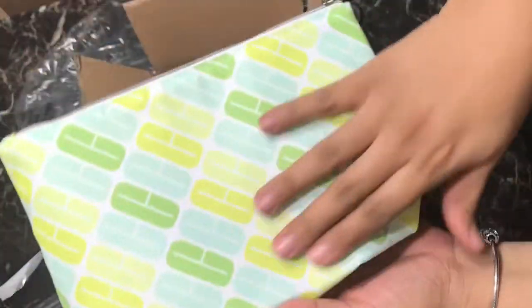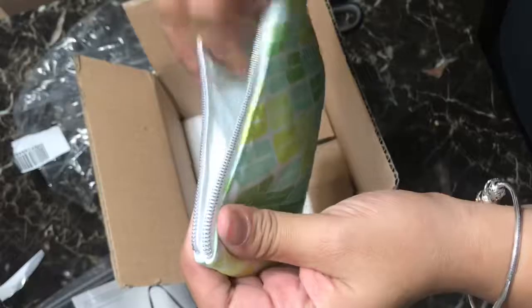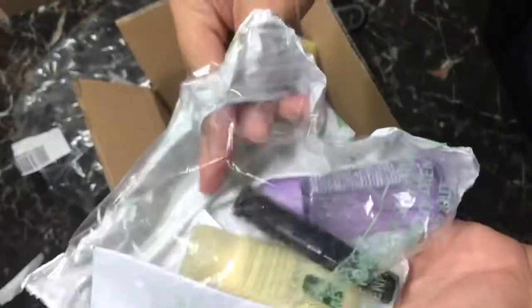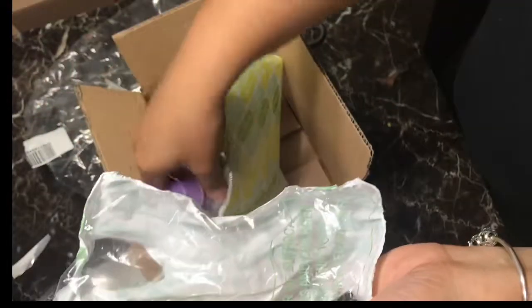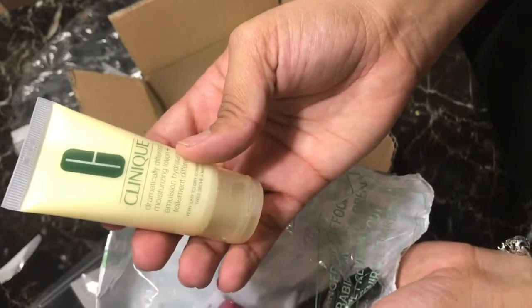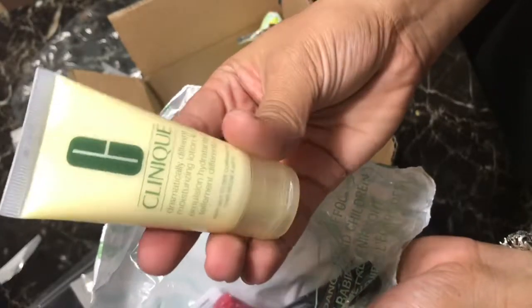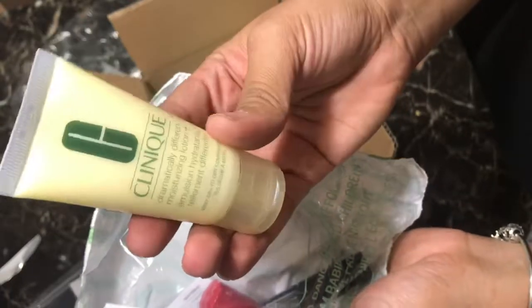I got this Clinique cosmetic bag. It's really nice. In this package, I got Take the Day Off makeup remover. I'm gonna put that in the bag. I got a Dramatically Different moisturizing lotion plus hydrant. Oh, lotion plus.